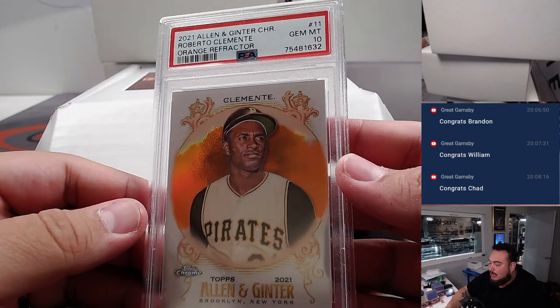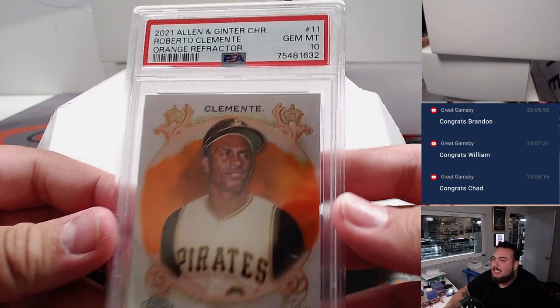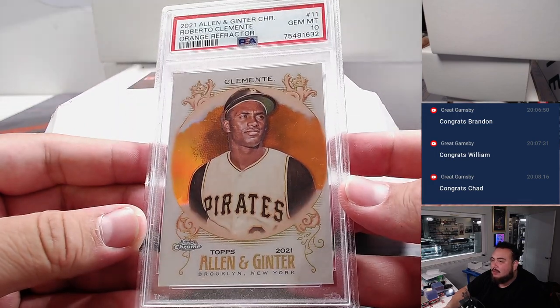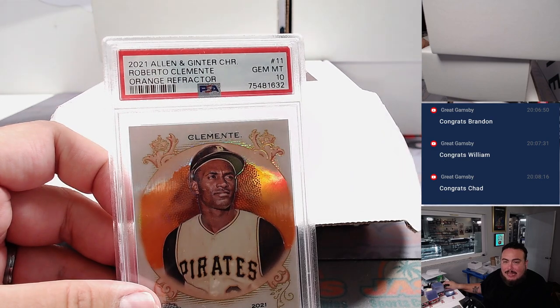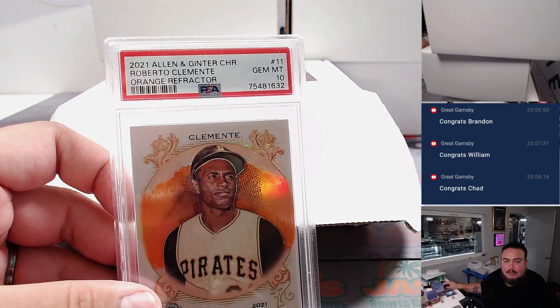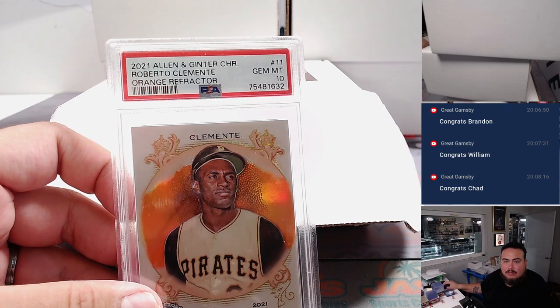These are beautiful right here. How about a little orange refractor, Roberto Clemente, from Allen Gets Your Chrome? That's going to be numbered to 25, and it's a PSA 10. Beautiful card. Pirates, sticking with MLB. Andy Rask. Very nice card.